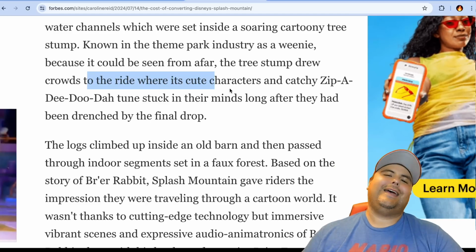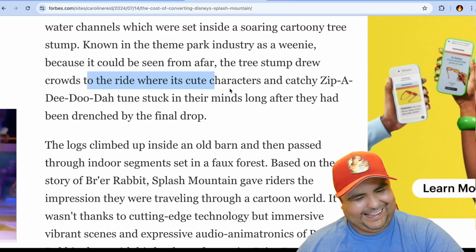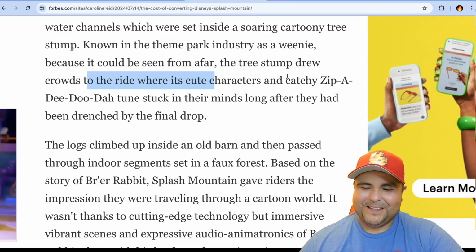What? Who the heck called Splash Mountain a weenie? The hell? I had to take a stop there.